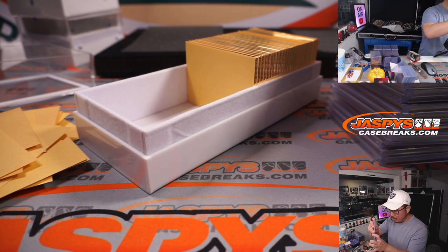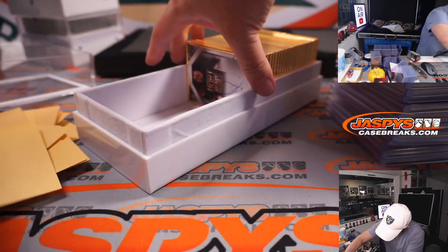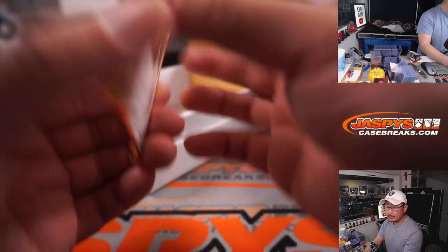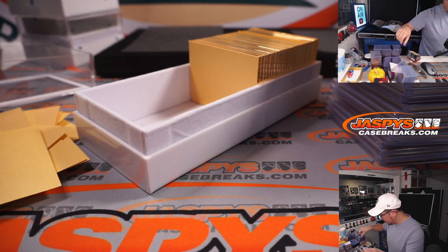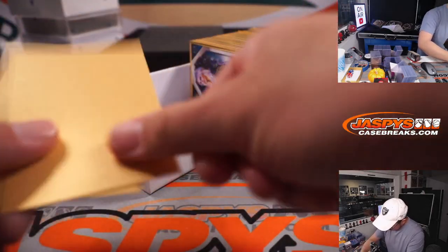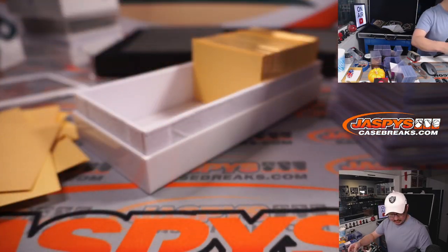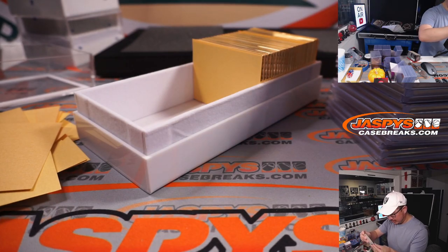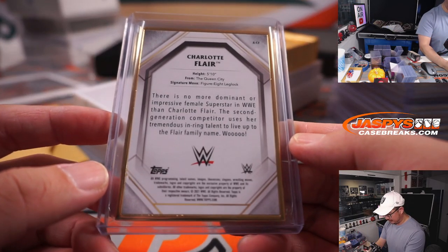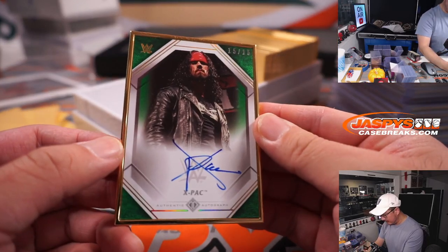That looks like the green parallel. That might be what the Becky Lynch was. I think the Becky Lynch was a green parallel. We got the MVP, 9 out of 25. We got 2 out of 5 Charlotte Flair. Ric Flair's daughter. Out of 5, which I would imagine is pretty good. I don't know how popular she is or not. X-Pac, 15 out of 15.